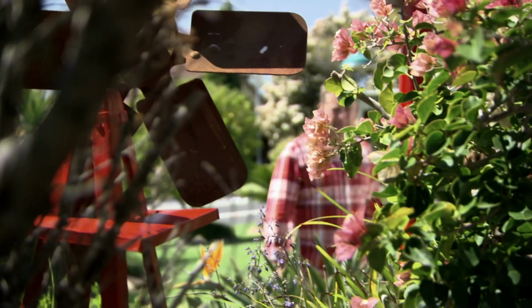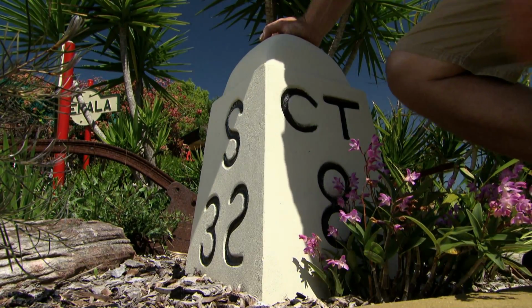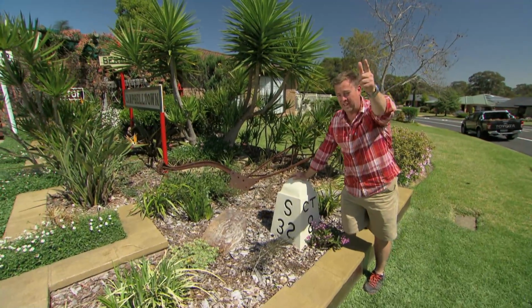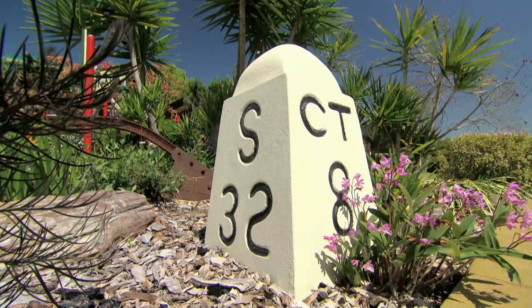And it's not just the railway signs that Terry's a dab hand at. He's also done the street markers. Now, back in the day, they had these on the side of the road. And what this one says is Sydney is 32 miles that way, and Campbelltown is 8 miles that way. But it's fake. He's made it himself.